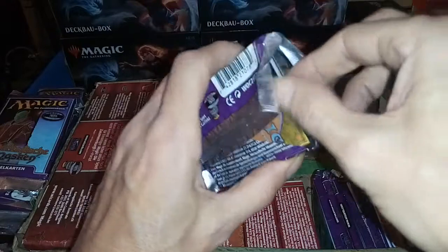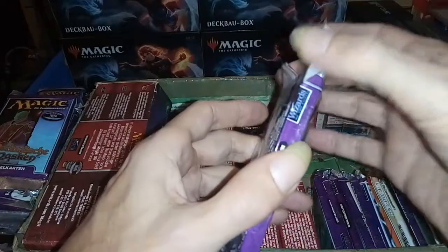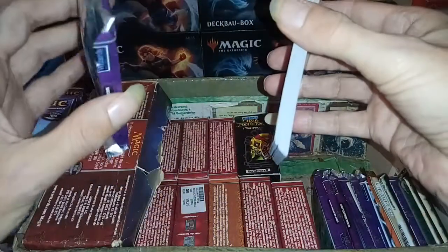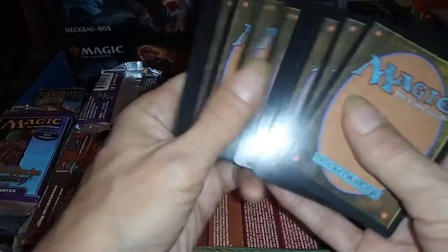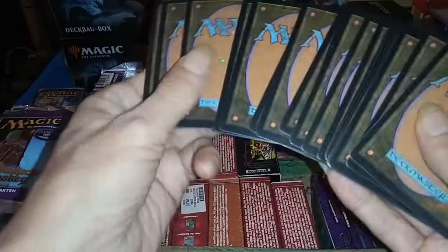As you see, these are thick packs. I double packed my cards. Maybe I shouldn't have done that. They're rounding a little bit. They're curved, as you see. They're not really straight anymore. As you see, all got rounded up. But they are really mint. Really nice, very sweet.